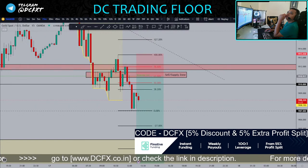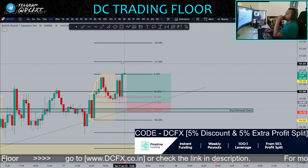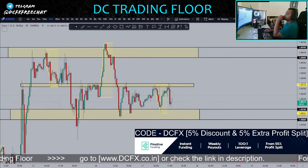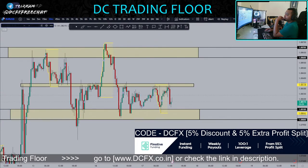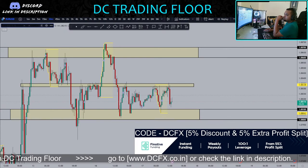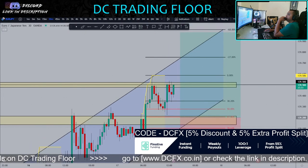Why is pound so strong? What's going on? There was some news in pound, no? Was there? Yeah. Oh, yes, yeah. All good for pound. I wonder if it's going to pull euro behind it. Euro is also strong this morning.